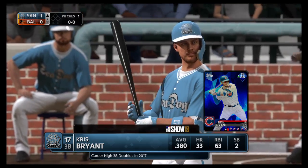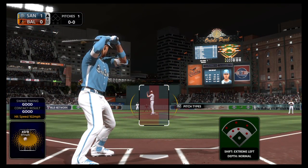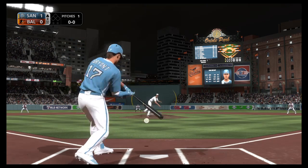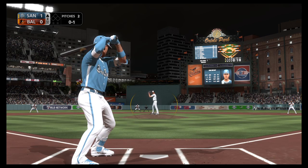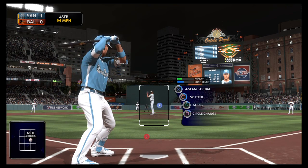Striding in, Chris Bryant, as he'll get his first opportunity in this one. And now pitch on the way. Started to go down after it, and he couldn't hold back. It's strike one. Pitch on the way. And that's in there as well. 0-2 now.